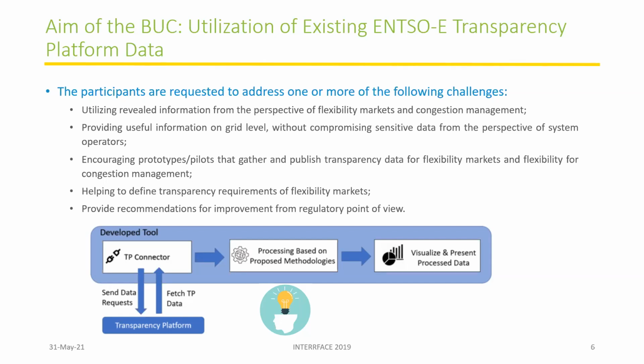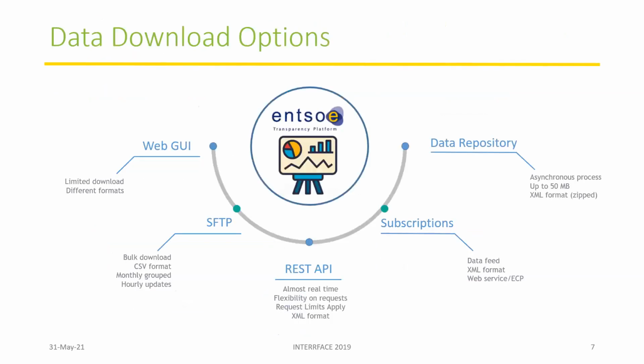And in the overall process, we will provide you assistance and guidance regarding the available data on the platform and support you about the data exchange options for the transparency platform and how to reach existing data in a more efficient way. And as an output, we expect new tools and applications to provide publicly available information for anyone who is interested in flexibility markets. I will just briefly mention the data download options.